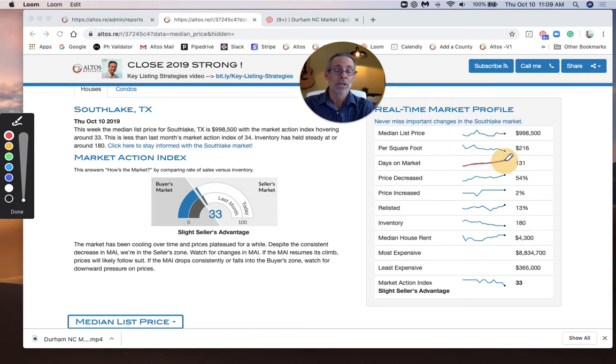You see the days on market are climbing. This statistic is that interesting one that we need to keep an eye on because it definitely is a leading indicator to help us understand the direction of the market. 54% of the active listings have had a price reduction. Another way to say that is, of course, these properties were overpriced. And so we continue to see that trend line continuing to move up. That, of course, is something that anybody in the real estate market, whether you're a buyer, seller, agent, or lender, needs to take note of.